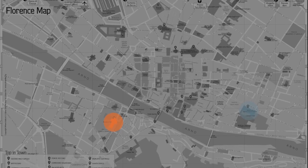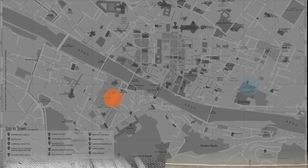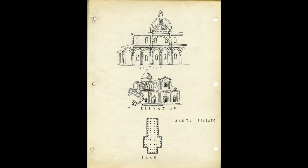As previously mentioned, Santo Spirito is located in Florence and is the highlighted orange church on the map. Santo Spirito was designed by Filippo Brunelleschi and Antonio Manetti. In 1434, Brunelleschi's plan for the church was approved and construction started 2 years later but was suspended soon after. In 1444 is when construction resumed, but due to Brunelleschi's death in 1466, the designers who came after him, including Antonio Manetti, changed a bit of the designs.